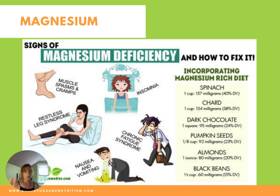So also, aside from dark chocolate, you can get magnesium from these other foods listed here: spinach, Swiss chard, pumpkin seeds, almonds, black beans. It's our calming mineral. It really helps with stress. So if we are at increased stress, then we know we have an increased need for magnesium.